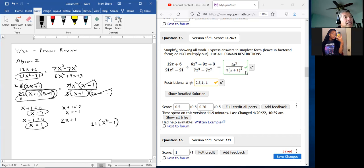2x plus 1 equal to 0. Well, if you solve that, we would subtract 1 from both sides. And if I subtract 1 from both sides, I get 2x equals -1, and then divide through by 2, and I get x equals -1/2. So far, I got 3 values that will make the denominator 0.